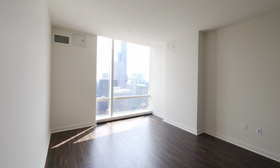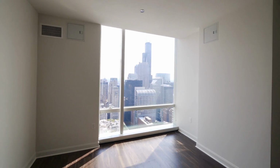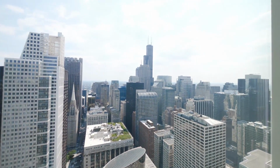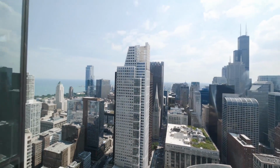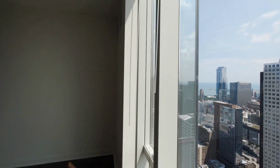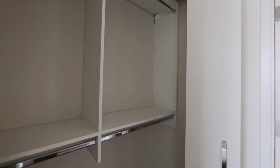You have a large master, can accommodate any size bed in here. And once again, that fabulous view. Imagine going to sleep at night with the skyline lit up in front of you. There are closets on either side as you head toward the master bath. Again, with organizers.